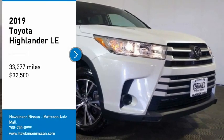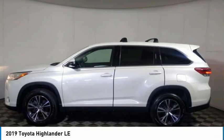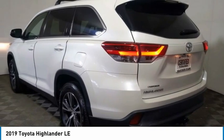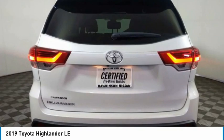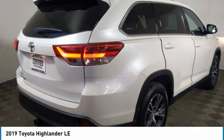Take a ride in the 2019 Highlander. The Highlander is the SUV that's thought of everything. The Highlander offers seating for up to 7 and features Toyota's innovative center stow design. The second row bench seat folds away, leaving a pair of captain's chairs.